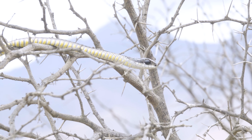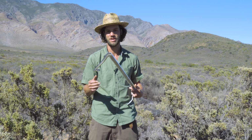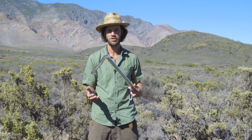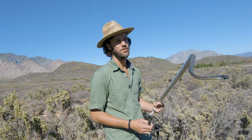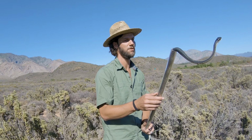They're actually very non-aggressive. You can see this guy is very non-reactive to me at the moment. I've put him in the tube because Boomslangs are very fast moving, hard to actually keep in one spot and to keep still for the camera for you guys. So this is the easiest, safest way for me to handle the snake, as well as it's nice and safe for the snake as well. Very cool little tubes to be able to use to show you guys the beauty of this amazing species of snake.